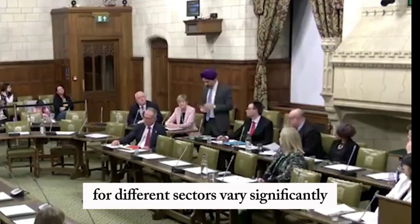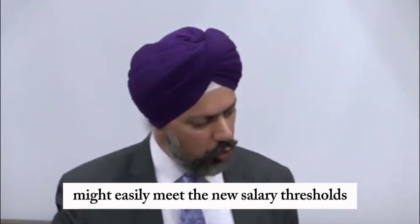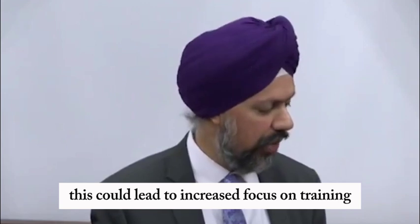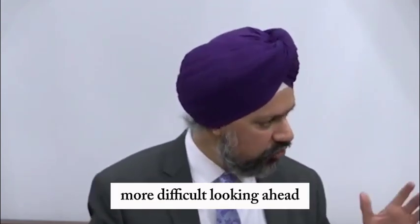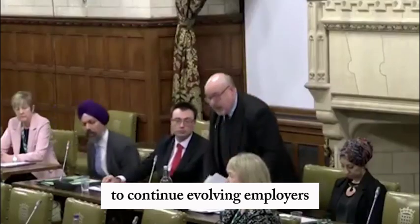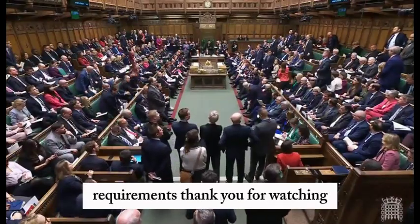The implications for different sectors vary significantly. While tech companies and financial institutions might easily meet the new salary thresholds, other sectors might find it more challenging. This could lead to increased focus on training domestic talent in sectors where international recruitment becomes more difficult. Looking ahead, we expect the skilled worker visa system to continue evolving. Employers and potential applicants should stay informed about any changes and ensure they're always meeting the latest requirements.